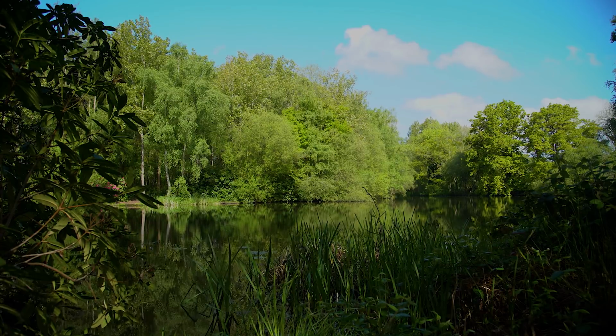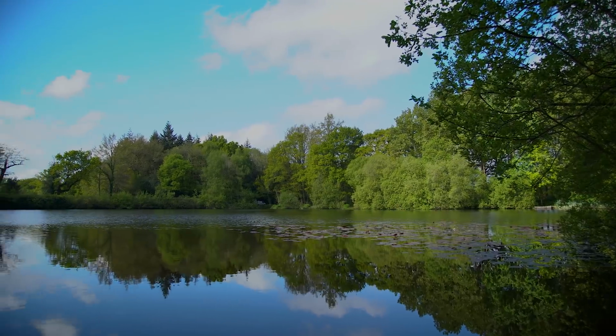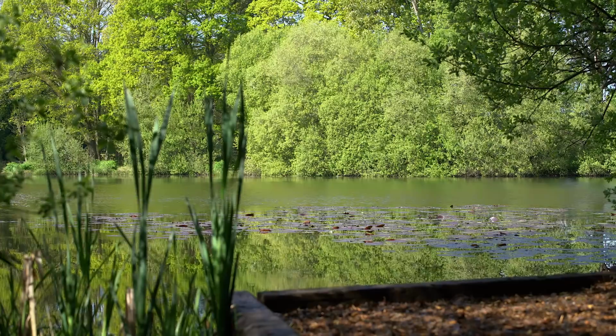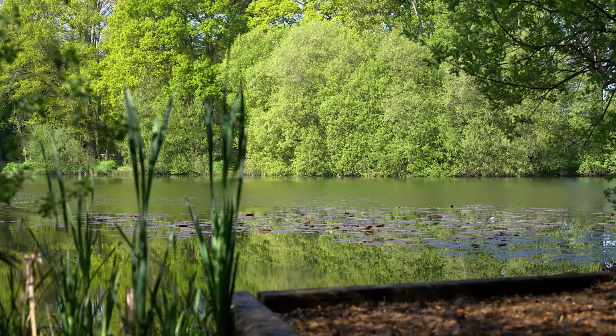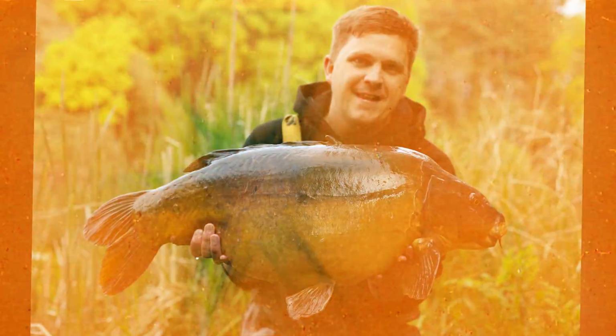Welcome to Thinking Tackle. It's spring and we're at the absolutely beautiful lakeside fishery near the village of Shillinglee, which is on the Sussex-Surrey border. This really is my kind of carp lake. I'm here with my great friend Mark Bryant and we're going to have a go at catching some of these belting fish from this fabulous day-ticket water.